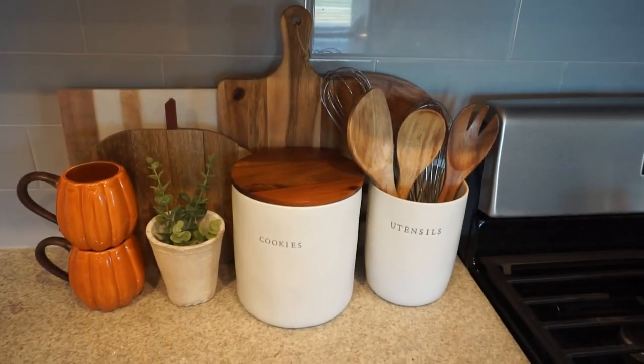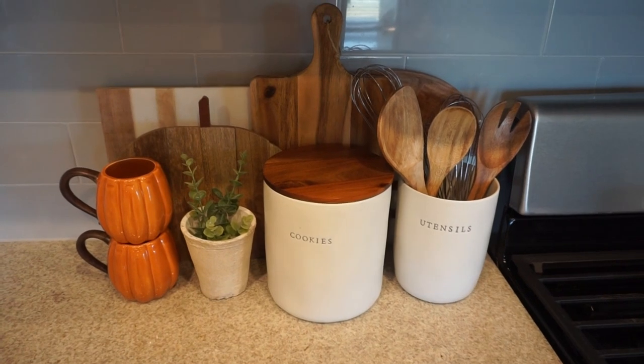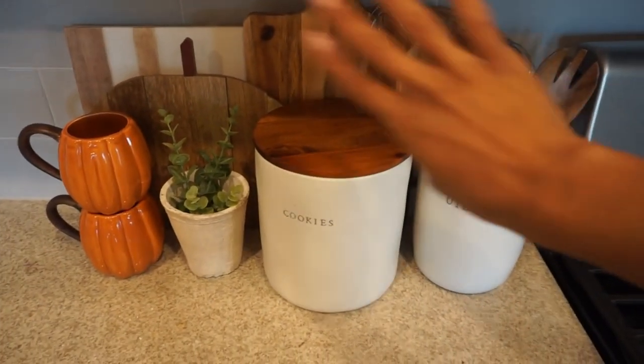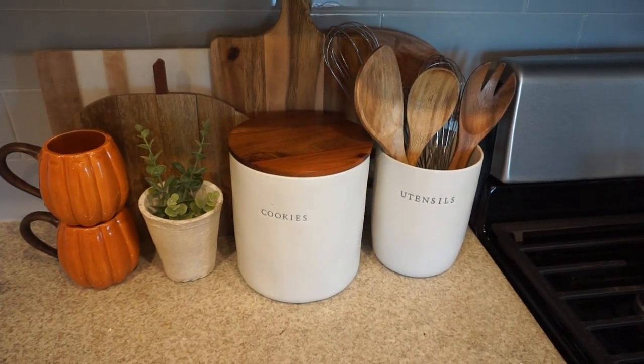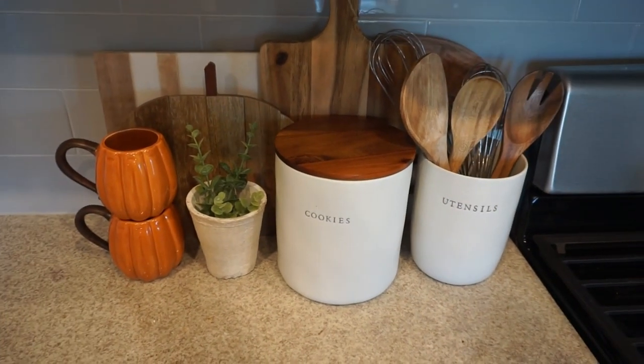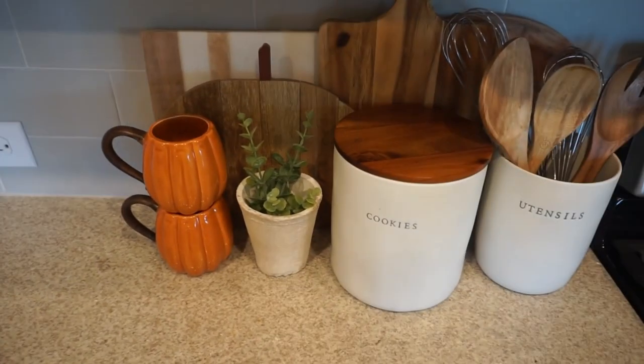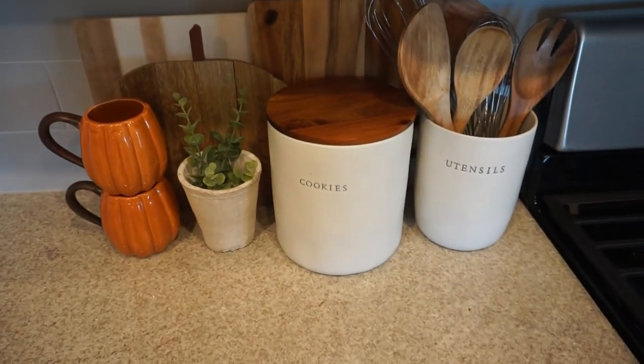I do use these when I host. I'll make charcuterie boards and stuff like that, so they're really handy. But they're all from different places. I think one is from Hobby Lobby, Target. This big marble one is from Aldi, and then that's from Home Goods, I think.